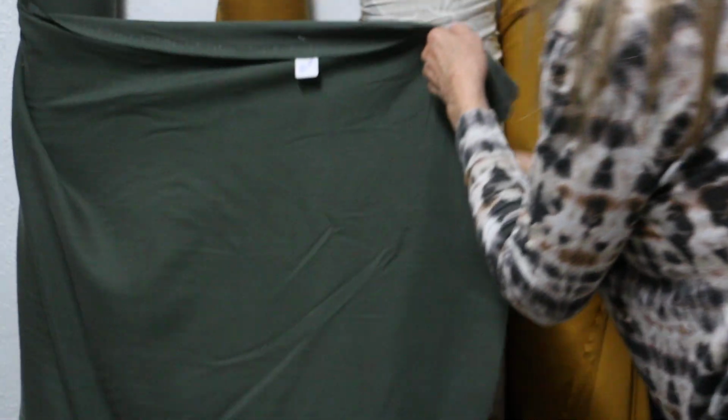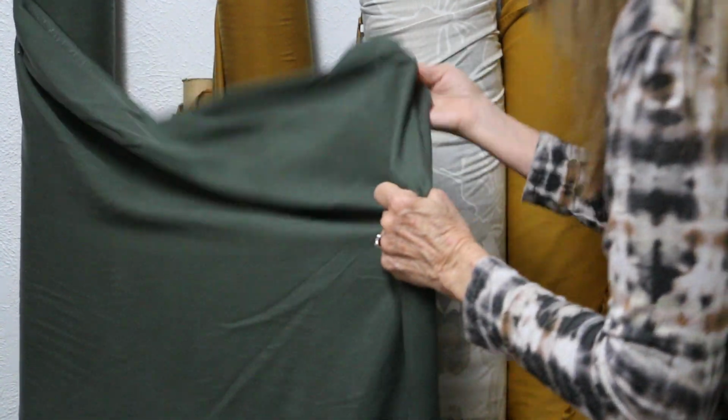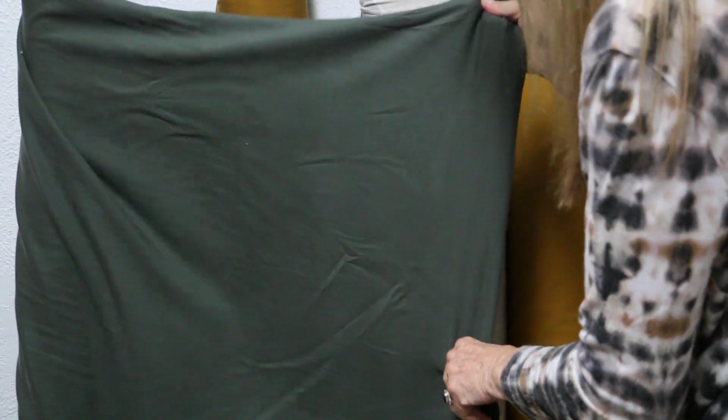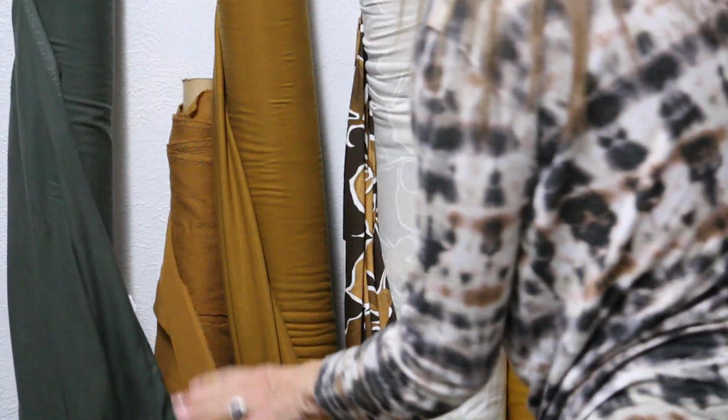Then we have the olive green. The olive green pairs so well with the gold. It's just a really pretty combination. And this is the Tencel also. So it's a 100% Tencel, olive green. It's a woven fabric, again, for pants, tops, blouses, you name it. And again, all at $12.99.